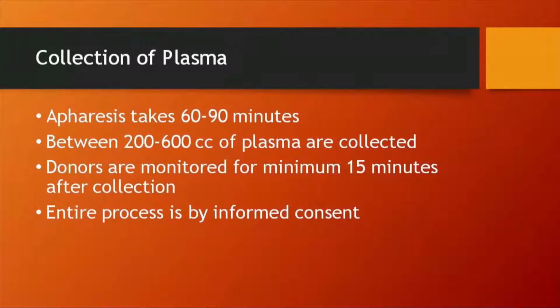And we collect, well, you always hear about donating a pint of blood, but for accuracy, it's between 200 to 600 cc's of plasma, which are collected from each patient. The donors, after they give the blood, are monitored for about 15 minutes minimum after the collection to make sure people are not too dizzy, they're not fainting, they don't have any side effects from giving blood. Some people have a very bad reaction just at the sight of blood, especially at the sight of their own blood. And the entire process actually happens by informed consent.